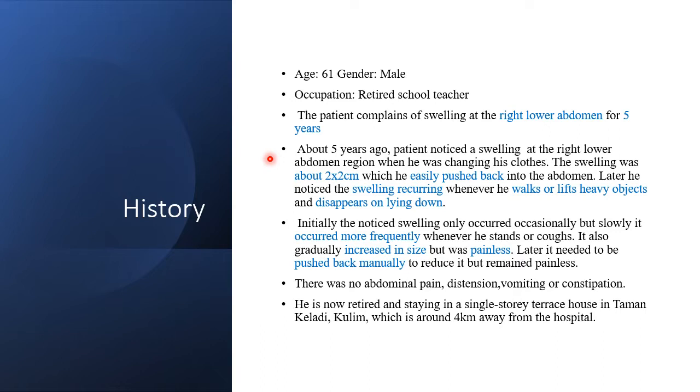Later, he noticed the swelling recurring whenever he walks or lifts heavy objects, and it disappears on lying down. Initially, the swelling only occurred occasionally, but slowly it occurred more frequently whenever he stands or coughs. It also gradually increased in size, but was painless. Later, he needed to push it back manually to reduce it, but it remained painless. There was no abdominal pain, distension, vomiting, or constipation.